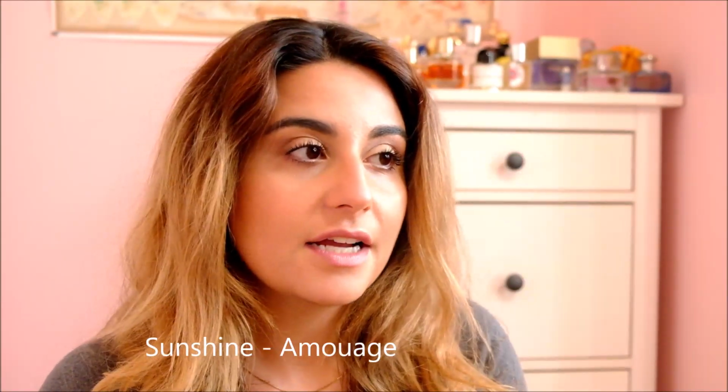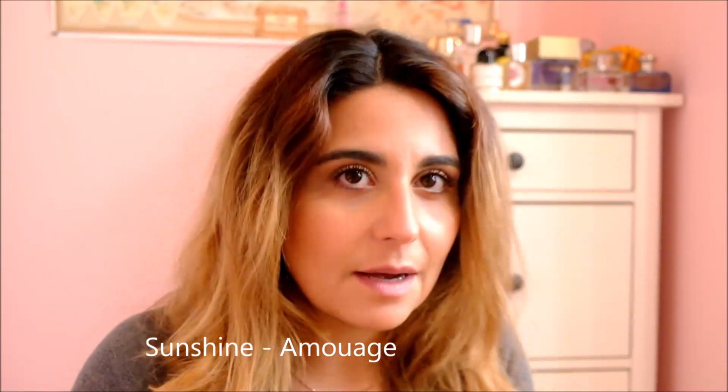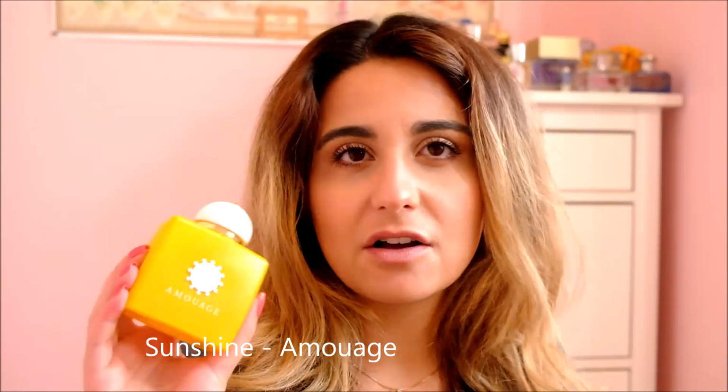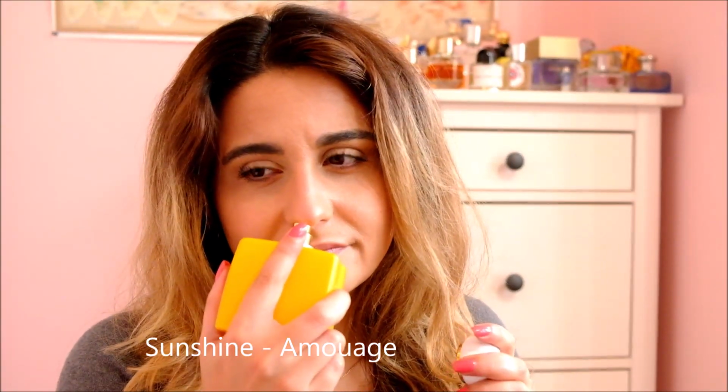So the first one goes without saying, Sunshine Amouage. A lot of people feel like this is a spring summer scent. I think even when it was made, Sunshine is supposed to be more of a warm weather scent. It's not for me, but I also don't get the peach nectar scent to it. For me, it's very much like a sweet tobacco. It's smoky, it's rich, it's stunning, and I prefer to wear it when it's a little bit colder.